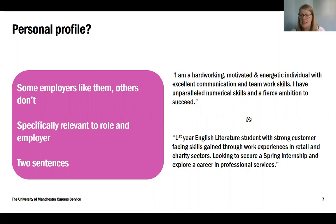Some particular skills or characteristics, like you see in the top example there, might be useful to include, but I hope you can see that the second example really gets to the point. It tells me very quickly what experience the candidate already has and in which sectors, and very specifically what they're looking for.